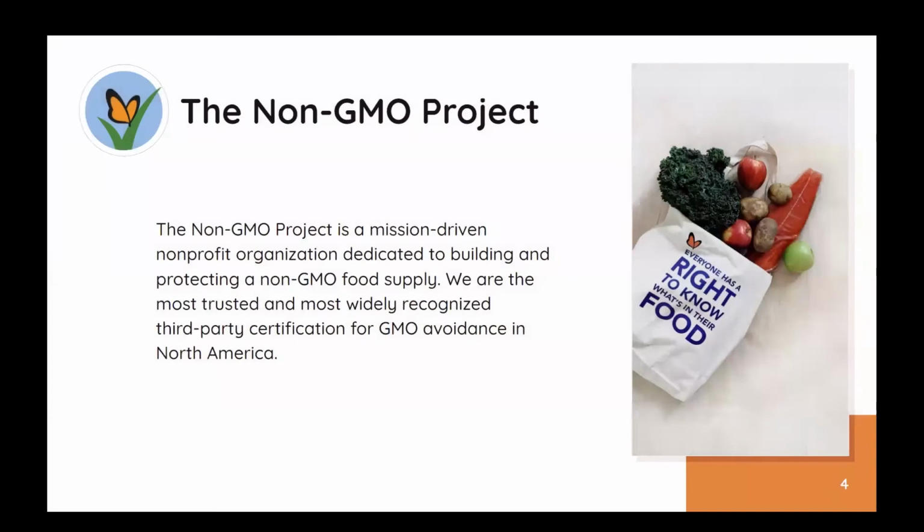I love to start with just a little bit of context about the Non-GMO Project because I think it helps to understand why our program is structured the way that it is. The Non-GMO Project is a small nonprofit organization, and we are based in Washington State. The first products to bear the butterfly reached the marketplace in early 2010, and the product verification program has grown steadily since. Today, there are over 60,000 products enrolled in our program.